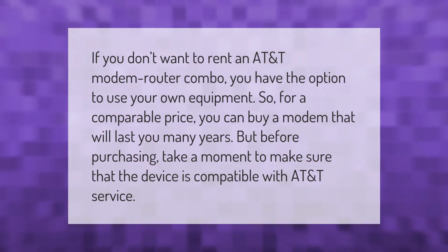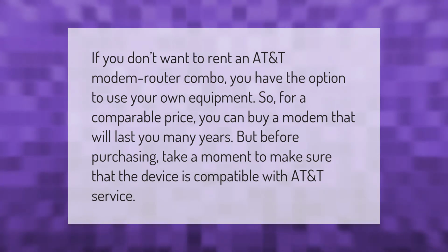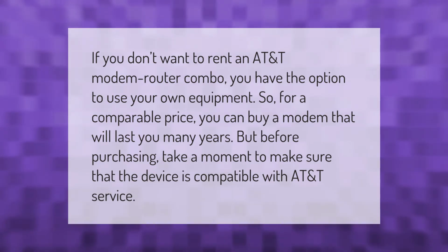If you don't want to rent an AT&T modem router combo, you have the option to use your own equipment. So, for a comparable price, you can buy a modem that will last you many years. But before purchasing, take a moment to make sure that the device is compatible with AT&T service.